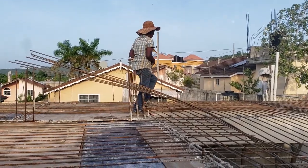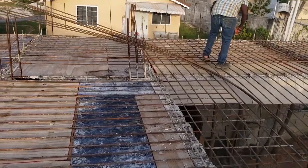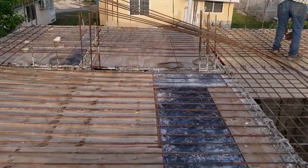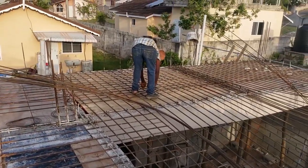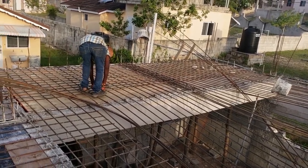Update. Give them an update. G-Force Construction, give them an update. This is our update. G-Force is almost laying off all over the side there.